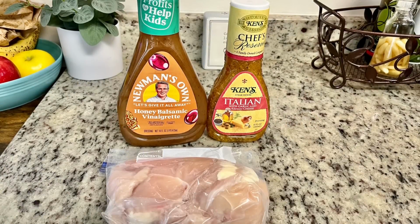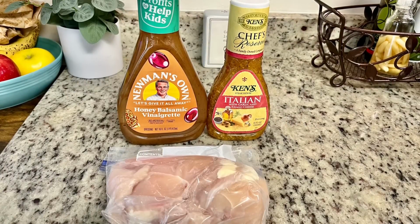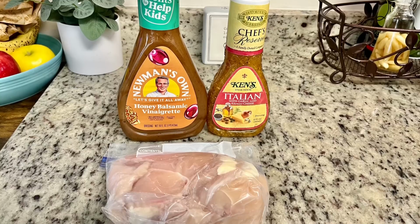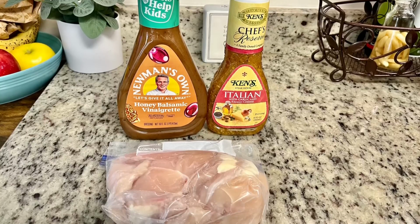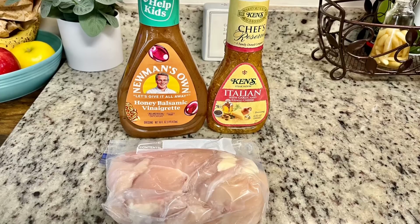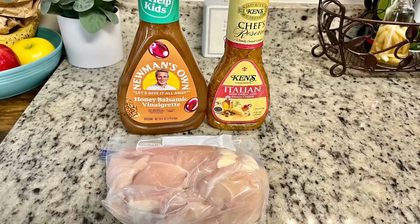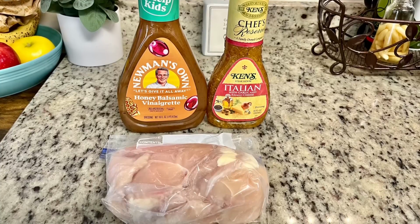I had just a little bit of this Newman's Own honey balsamic vinaigrette dressing, and it looks like there's more in this bottle than what there is. There really wasn't that much, so I decided to also add some of this Ken's Italian dressing. Just combine the two along with some thinly sliced chicken breasts, put it in a Ziploc bag, and marinated it overnight.